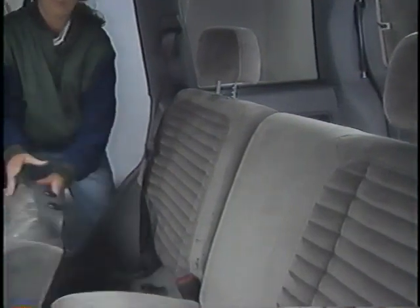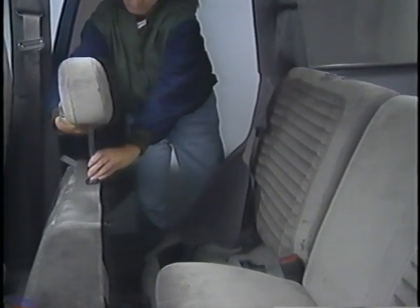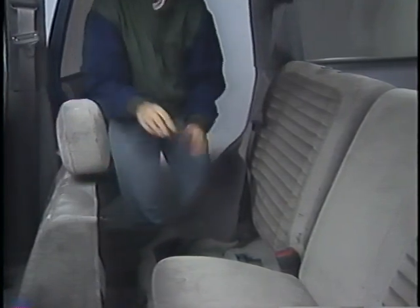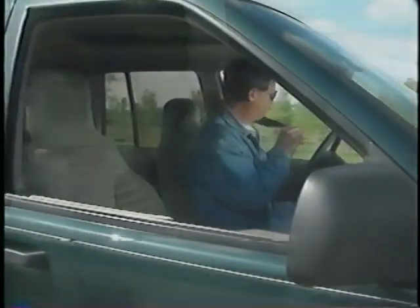Jeep Grand Cherokee's rear folding seat is designed to give you the ultimate in flexibility, utility, and capacity. Whether you have the 60/40 split bench or the full bench seat with integrated child safety seat, it's easy to fold the seats down to make room for more gear. Just follow these 3 easy steps.